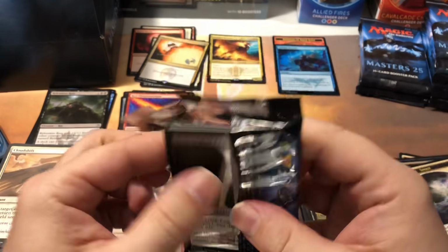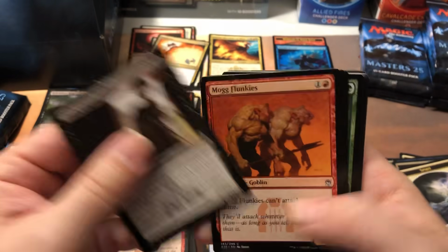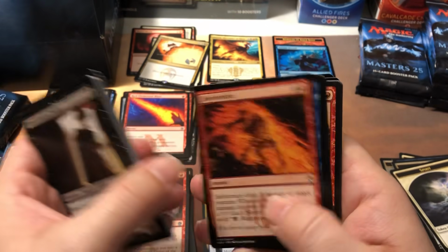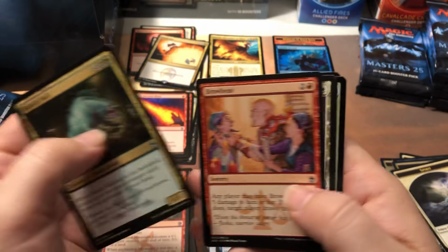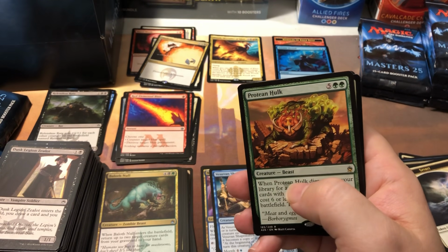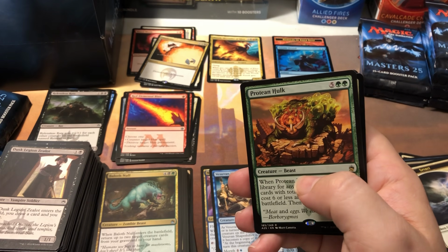But we're about halfway through the box, and we're not seeing a lot of big value yet. We haven't gotten anything over $15 yet, I don't think. So looking pretty scary for a $200 box of cards here. I hope it picks up a little bit more here soon. Baloth Null, Browbeat, Nyx Fleece Ram, and Protean Hulk. The Protean Hulk, so I think he's worth a few bucks, but not a ton.